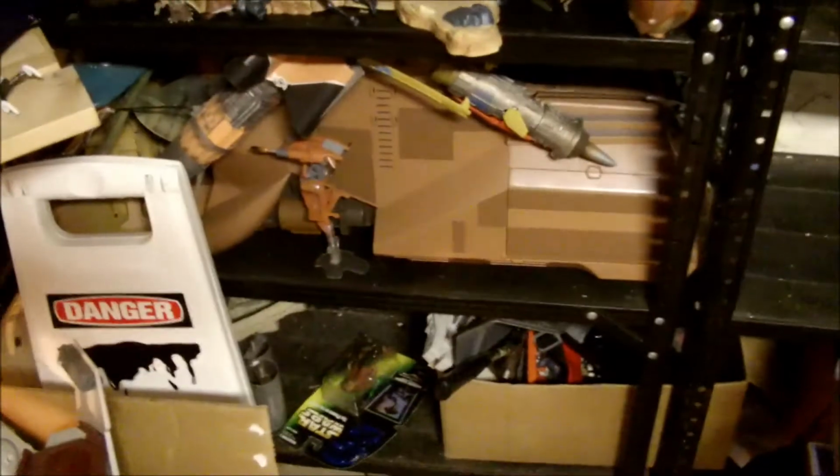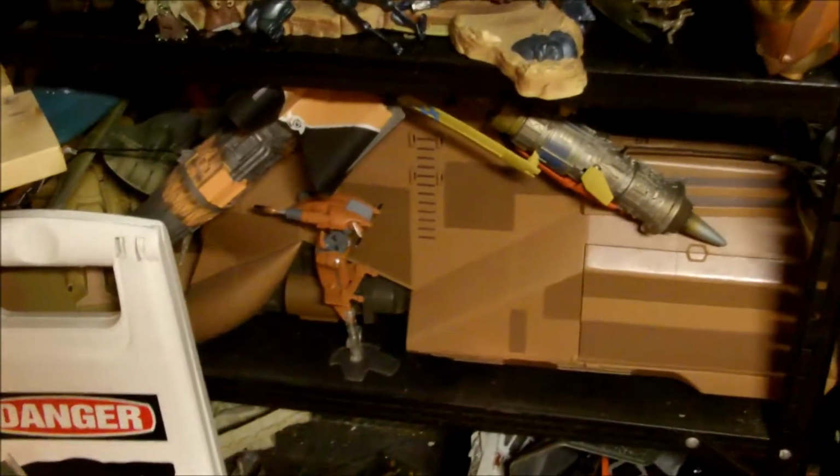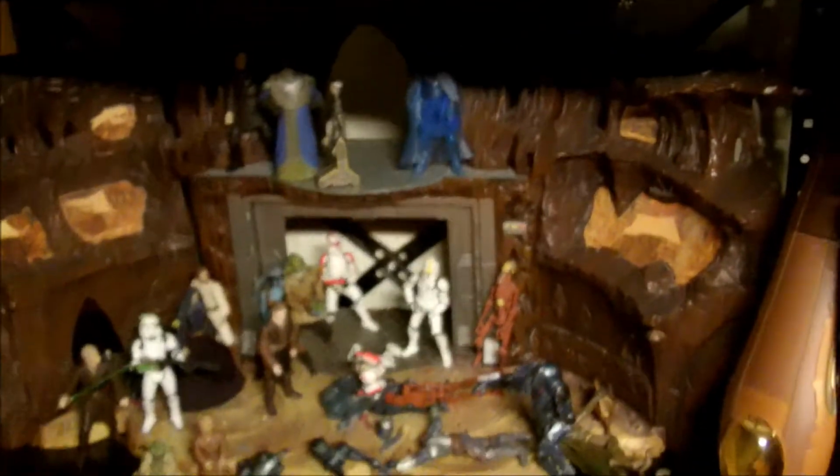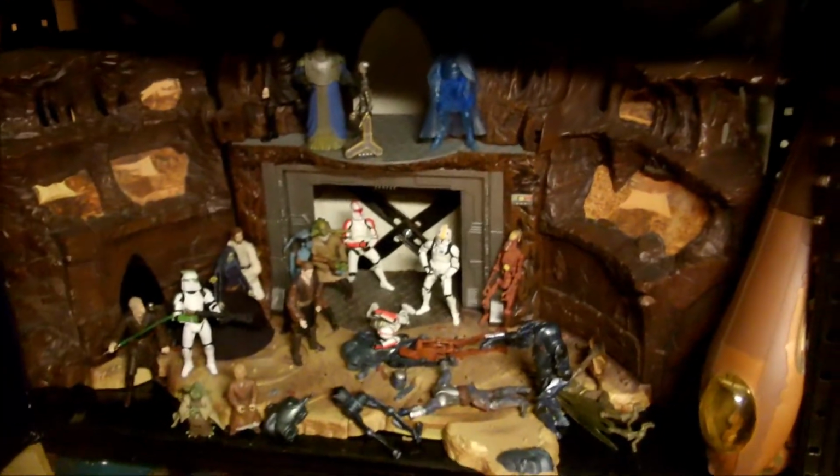room for. At the bottom we got other random Phantom Menace things. Vehicles. Then you got Attack of the Clones here. Pretty cool. Got the whole play set there and then kind of a battle going on. And then my original Clone Wars shelf, the realistic ones. Got everyone from that line and all the vehicles set up. It goes all the way up here.